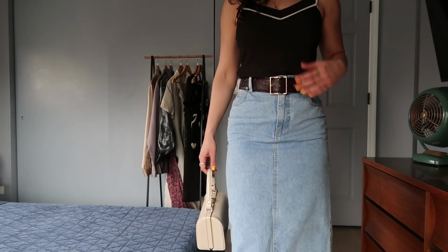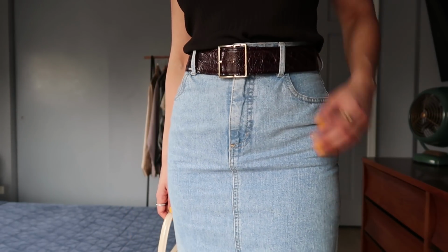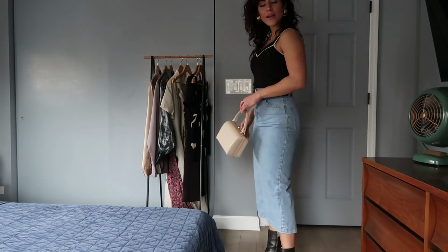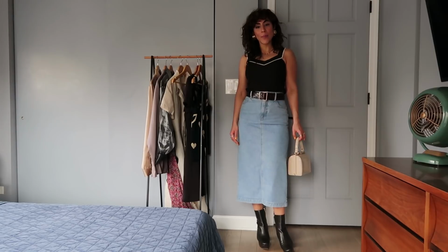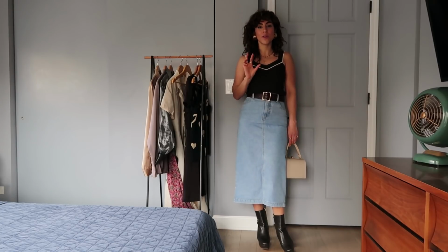So to play off the brown in the tank, I added this croc brown leather belt with some gold detailing, which goes with the gold jewelry I've got going on. And then I added these really fun oversized gold clip-on earrings just to add a pop of something. Shoes wise, I paired this look with my platform brown boots. Super 90s vibe happening right now, and I love it. That's kind of my theme for this summer, and you'll see this with some of the other pieces that I have. I'm really going for a full-blown 90s vibe this summer.